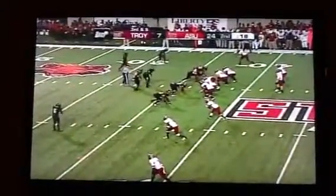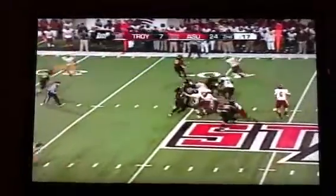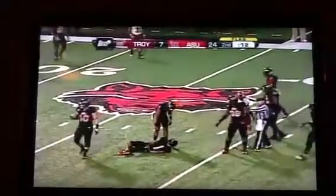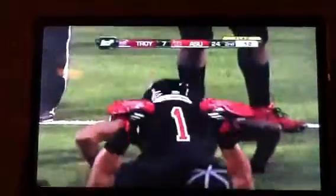Taylor's long is 48. They need to get to the 31, which would give them a first down. Robinson. Yeah, the flag should come, and it will. As he went for Felton Payton, Deron Edwards on coverage. He'll get called for the penalty.